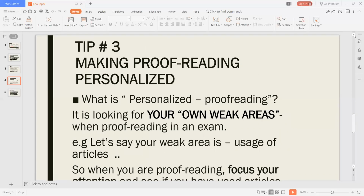So you have to personalize your proofreading. Now you must be asking, what is personalized proofreading? Personalized proofreading means you're looking for your own weak areas when you're proofreading your essay in an exam. So let me give you an example. Let's say your weak area is the usage of articles. So you really struggle with using the correct articles, A and the.